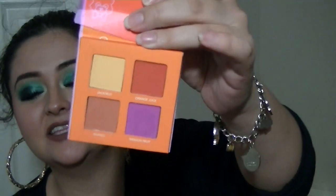We have the Fresh Squeezed. This is really cute. I love this one as well. I get quite a bit of use out of it, so she's also staying. And this palette right here is the Mini Tasty Avocado palette from Makeup Revolution. This is beautiful. I've used it once so far, and I can't wait to use it more. I love it. So this is a great little drugstore palette.